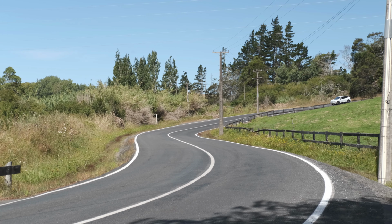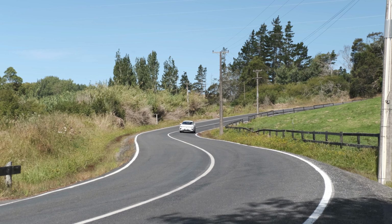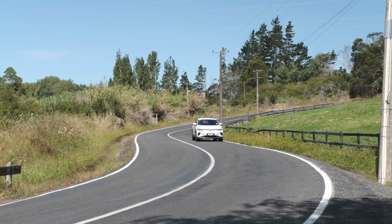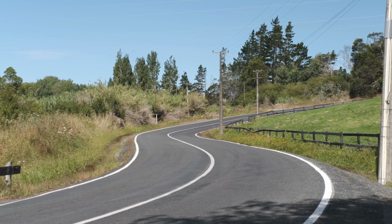It feels like the accelerator, the steering wheel, all the inputs, are almost coated in honey. It's kind of hard to explain, but it's all very smooth. And so, by way of that, there's very little feedback, if you will. It's not a highly engaging kind of feeling car to drive.